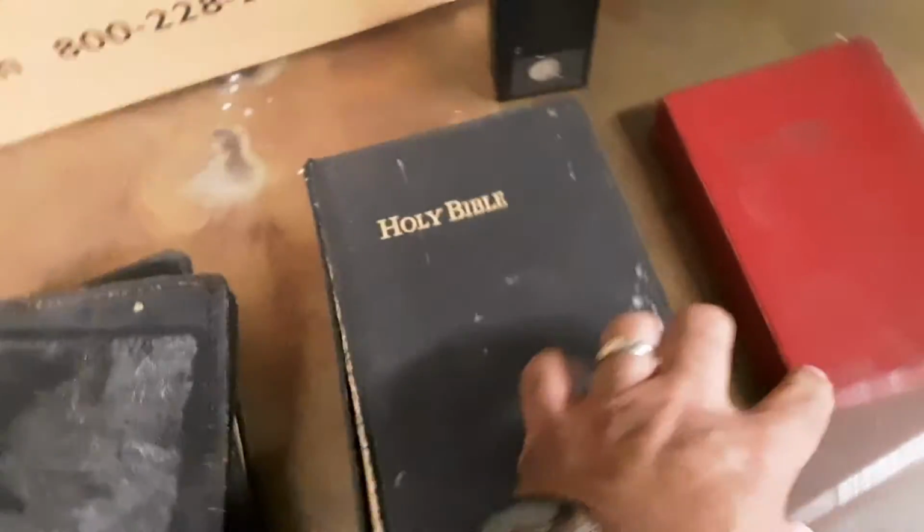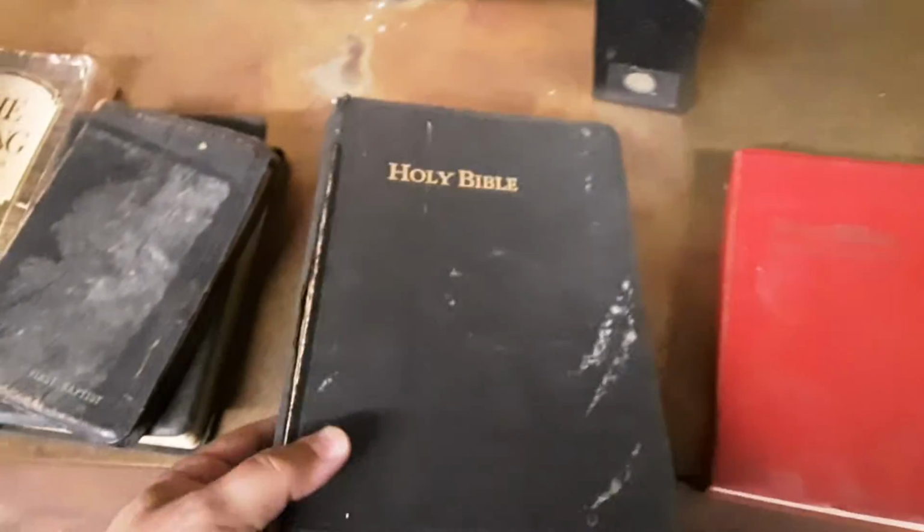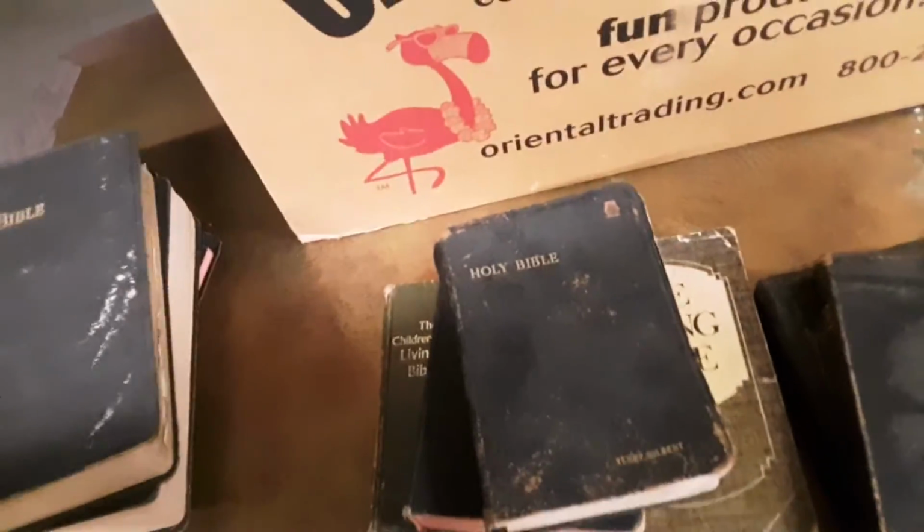This is the second hardcover. This one does have the date. It too has the ribbon. It's fairly beat up, but it is from 1950, King James Version.